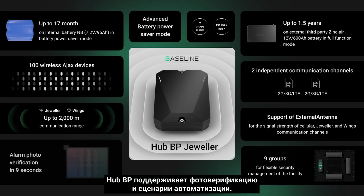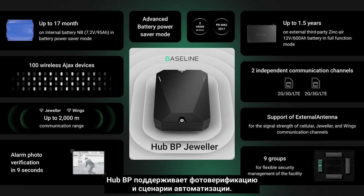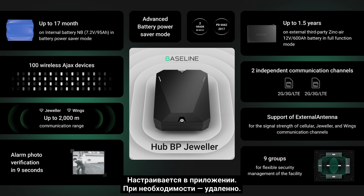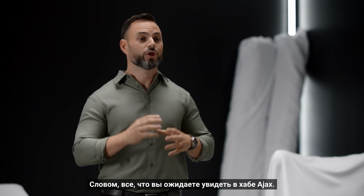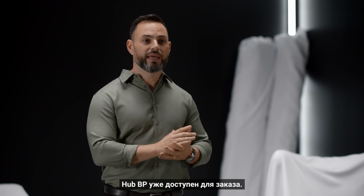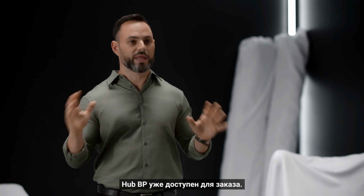Hub BP supports photo verification and automation scenarios. It has advanced sabotage protection. The hub is configured in the app, if necessary, remotely. In other words, everything you expect to see in an Ajax hub. Hub BP is already available to order.